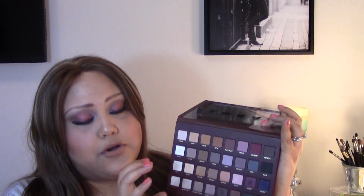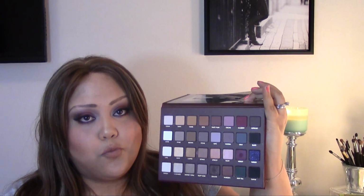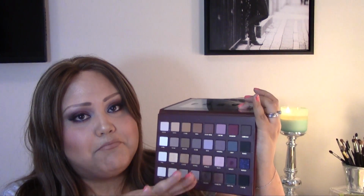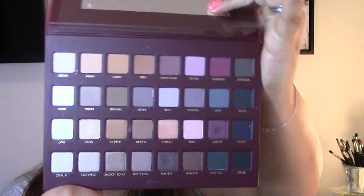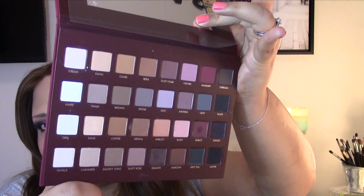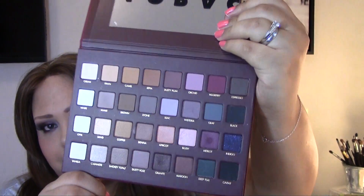And if you compare the size of the Lorac Pro 1 and 2, it's basically 2 palettes in one. So they made the first 2 rows matte and the last 2 rows all shimmer. And all the colors are awesome. Let me just show you guys. And obviously the consistency is what you would expect from a Lorac.